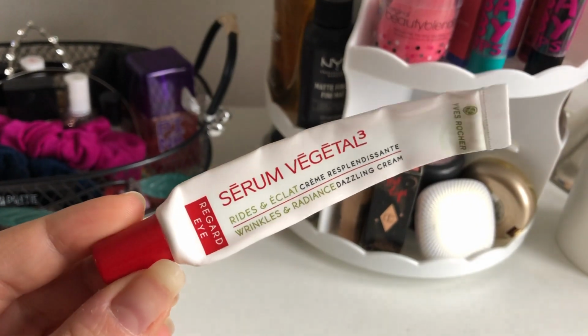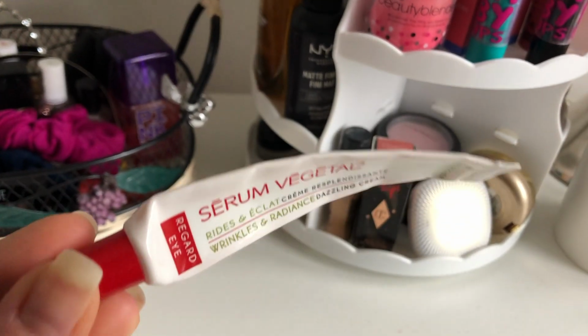The next is this eye cream. I don't even know where this came from. When I was moving, I was like, oh, haven't seen that before. Might as well try to use it up. It is from Yves Rocher. I didn't notice any difference whatsoever with this. I don't even know if I really believe in eye cream, but then again, I'm very early on my skincare journey.